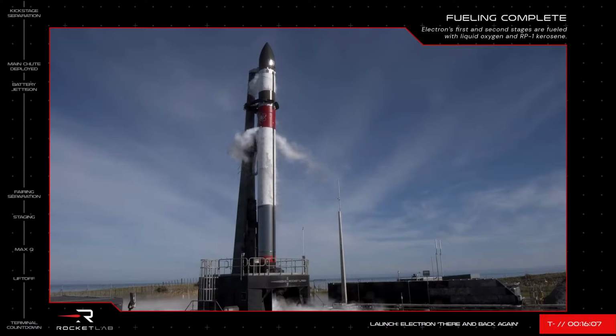And then last but not least on the manifest is Copia from Astrix Astronautics, a technology demonstration that will remain attached to the kick stage as it tests its deployment system designed to improve on power restraints typically seen in small satellites.